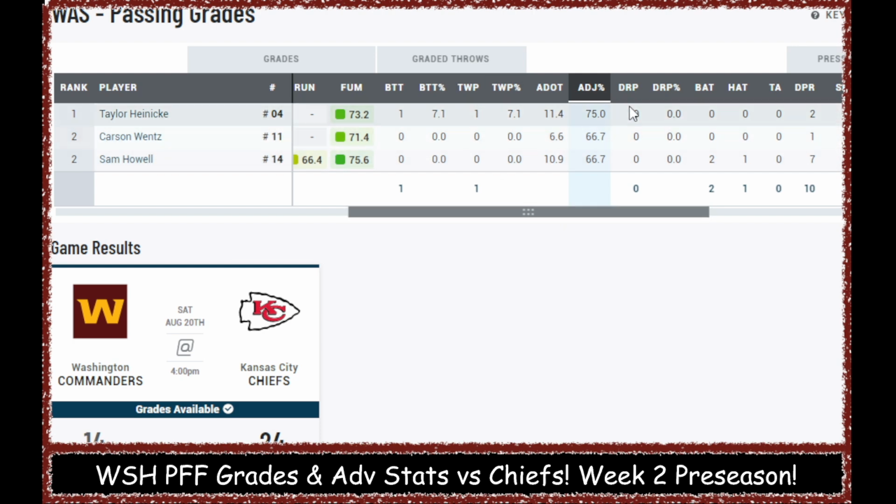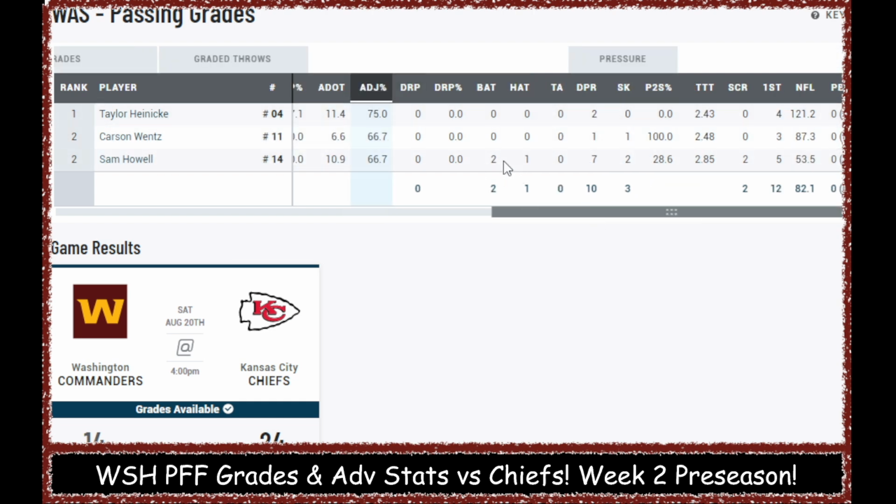And this is one of the main reasons I do these videos. I like the advanced statistics more than I like the grades, but of course we're going to take a look at the grades as well. Two of Sam Howell's balls were batted. None of their throws were dropped. If there were any incompletions, it was due to inaccuracy or a good play by the defender, but no drops from the receivers. No, just wide open to the chest drops.